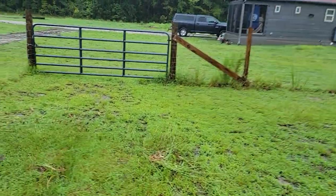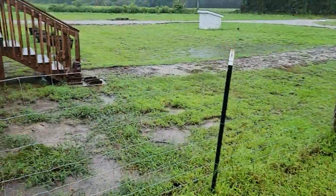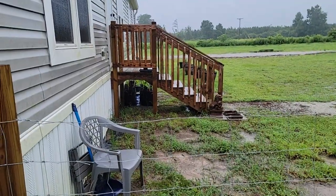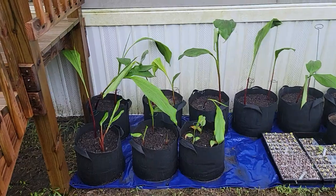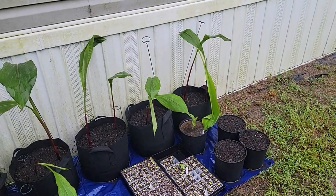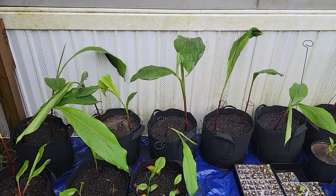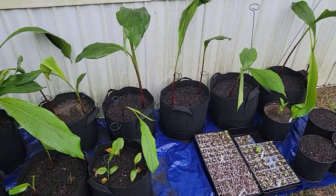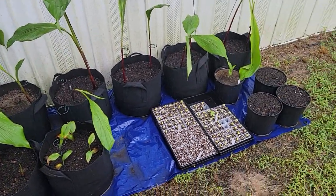Andrea's turmeric, let me see how it's been holding up. That's on the other side over here. Let me get on the other side real quick. Okay, here's all of Andrea's turmeric here. For the most part, it looks good. A couple of the leaves have snapped, but other than that, it's looking okay. I'll put that one back in this little hole thingy.